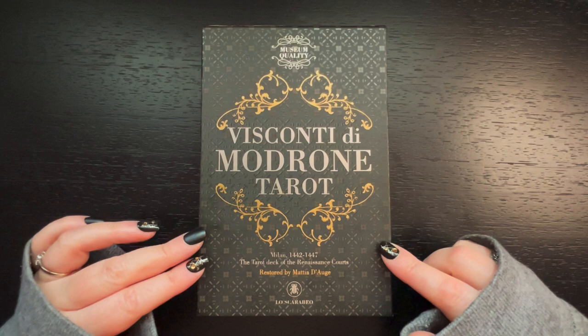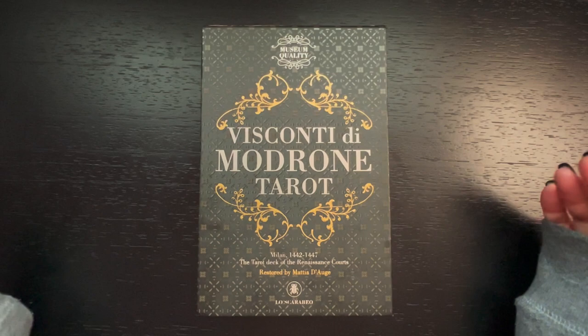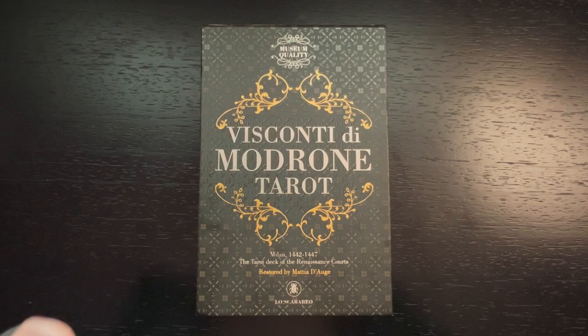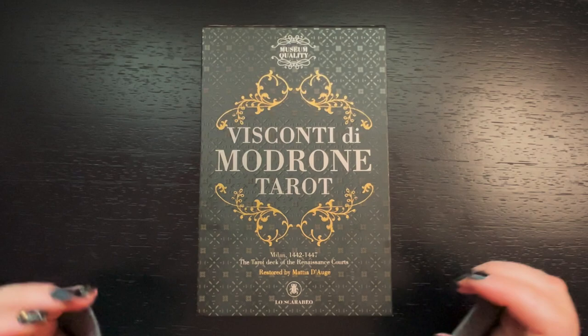Today I'm bringing you the Visconti di Modrone Tarot. This is one of four historical decks I received on my birthday, and I can't wait to show you. I have not seen these cards yet. All I did was take off the plastic wrap on the box and the cards themselves and separate them because they are very heavily foiled, but I haven't had a chance to look at them, so I can't wait. So let's dive in.